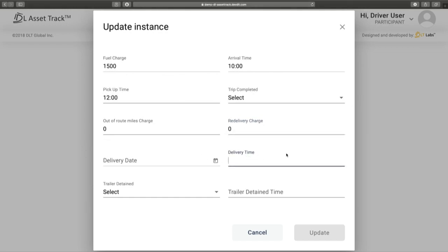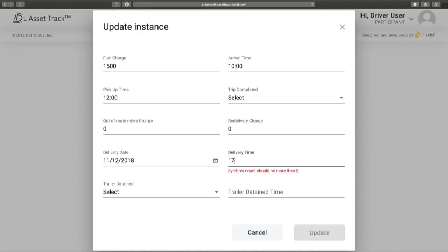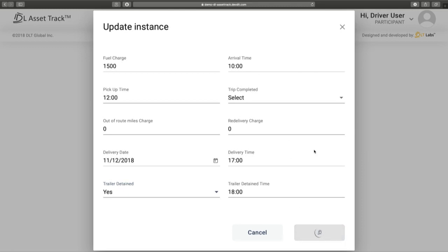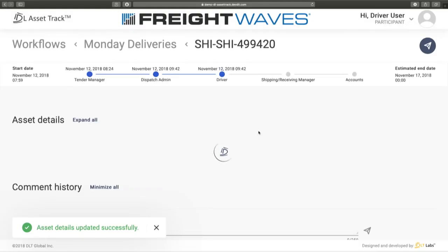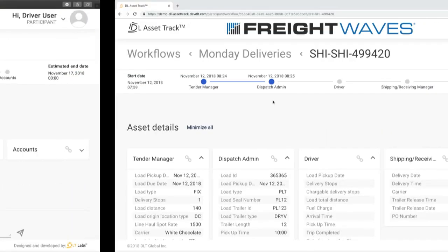When the driver arrives at his final destination at AT&T Stadium, however, detention fees are incurred when his trailer is tied up longer than the allowable time. The driver will record the time he leaves the trailer, and then he'll leave. The detention fee will be calculated, and the invoice automatically updated using a smart contract when the trailer is released. Patrick is now showing how to release the trailer by entering the time and date. This is how we lower dispute resolution issues from days and months to mere minutes via real-time invoicing and reconciliation.